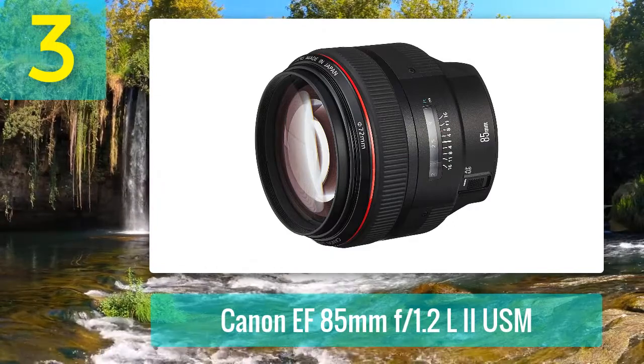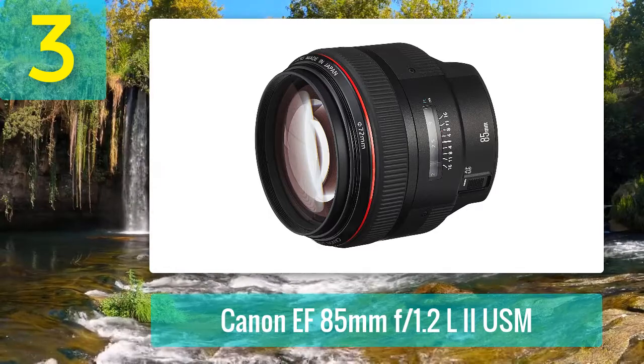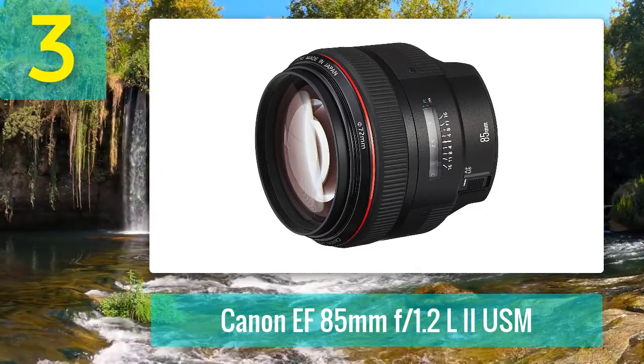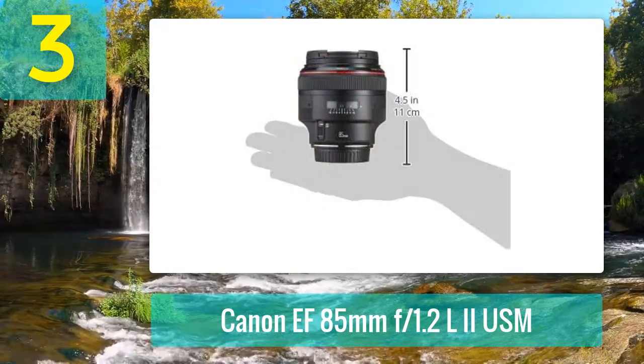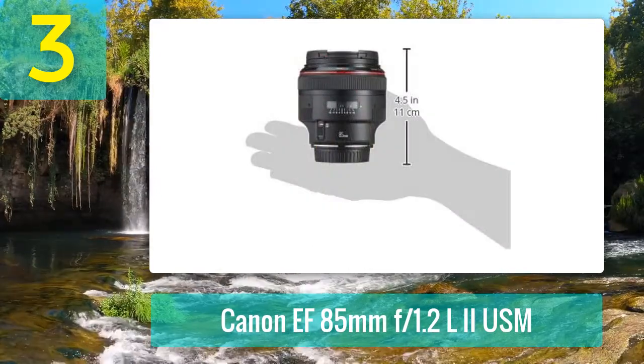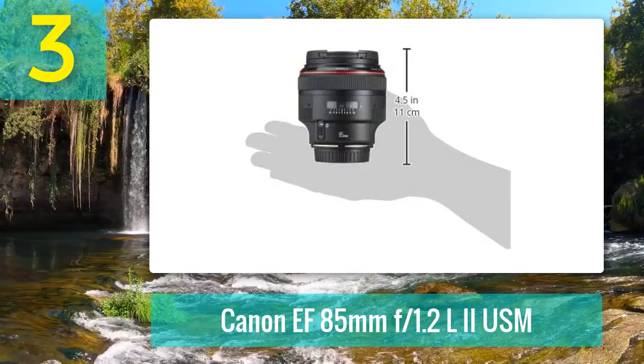Coming in number 3. Canon EF 85mm f1.2 L II USM. The 85mm is likely one of my favorite focal lengths, and as such, I have gone through my share of 85mm lenses. None have stood out to me as much as the Canon EF 85mm f1.2 L II USM.